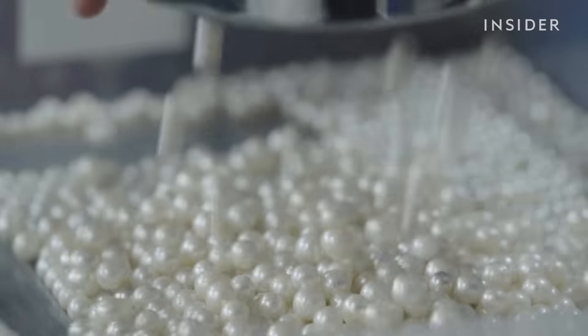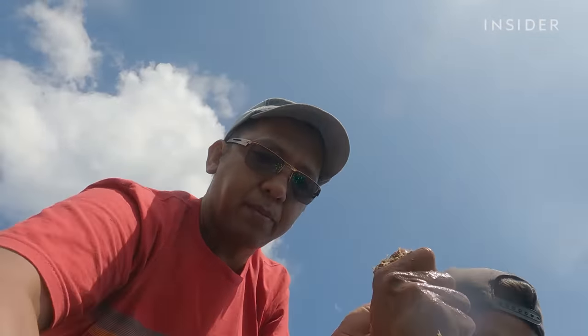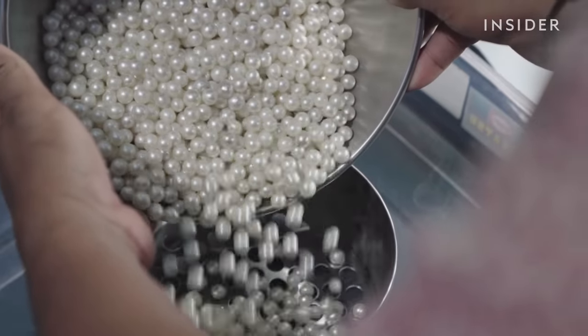But as much as pearl farmers like Mahmoud invest in the intense care needed to raise the oysters, the outcome is never guaranteed. Mahmoud says only 20% of the oysters that survive make the most valuable kind of pearl. Almost perfectly round, lustrous and large.